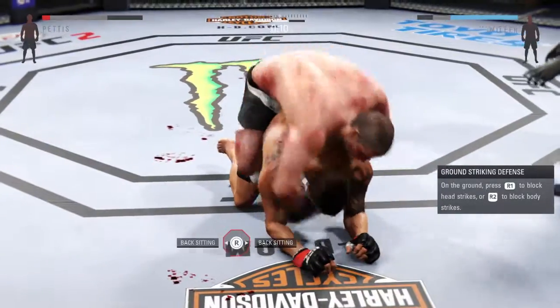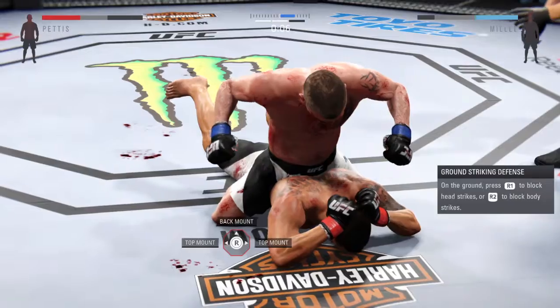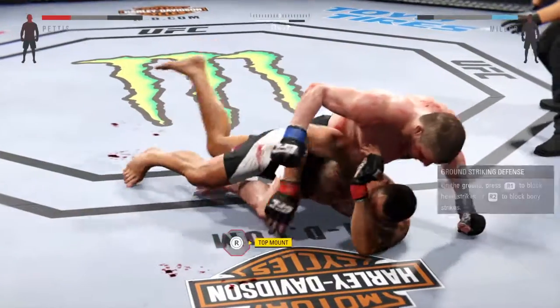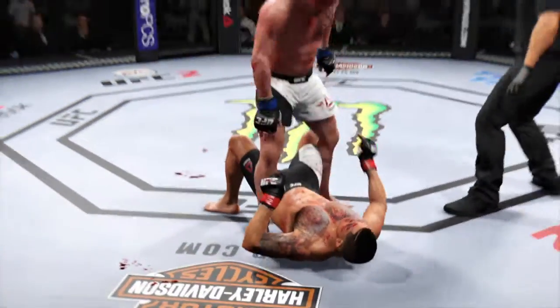Postures up. Flattened out. He scores with a huge shot with the left. And the mount again. We're ahead to round three.